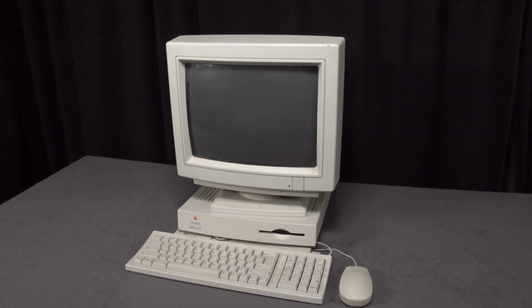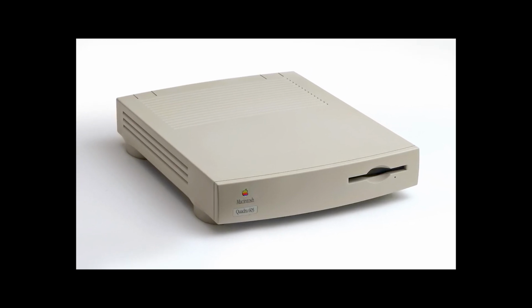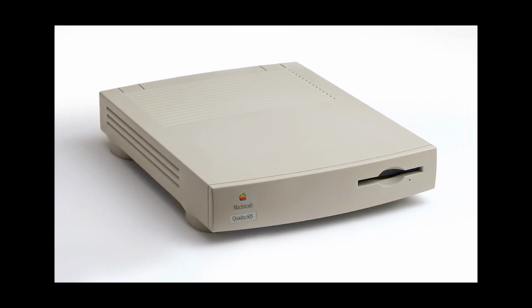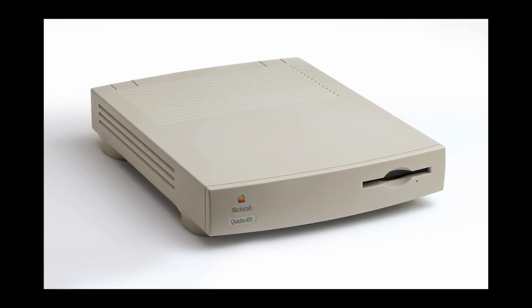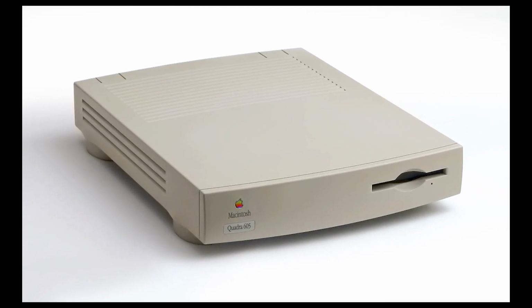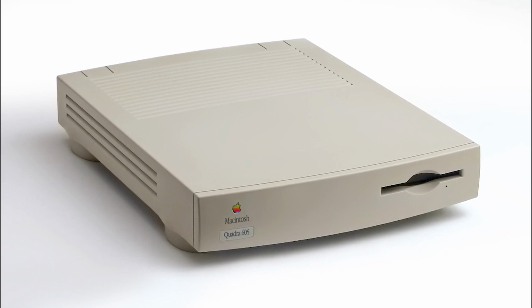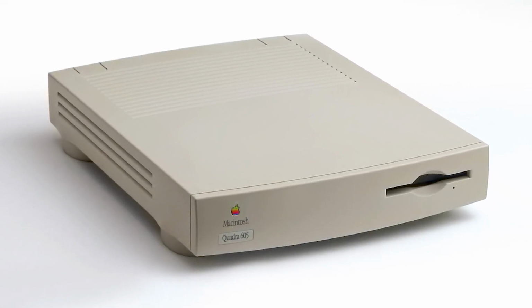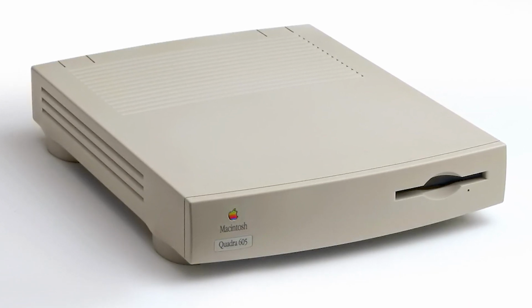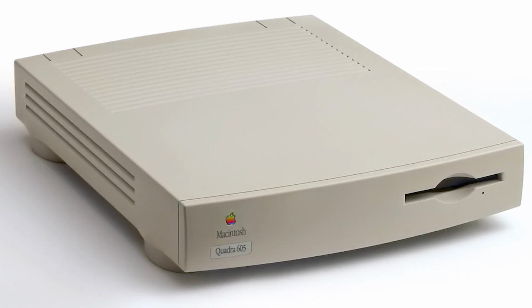Take this system, the Performa 475. It's identical to the Performa 476, except for the hard drive size. It's also identical to the Macintosh LC 475, which was the education market model, and the Quadra 605 for businesses. That's 4 separate systems that are all the same computer. And this is nowhere near the weirdest thing you'll find in the Mac range at the time.